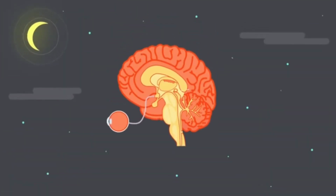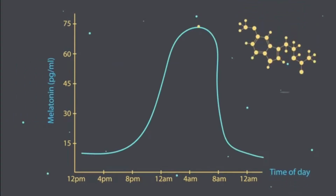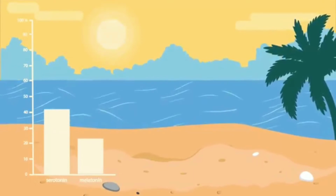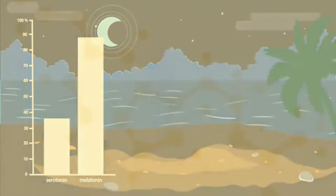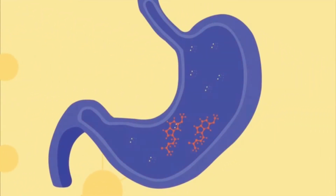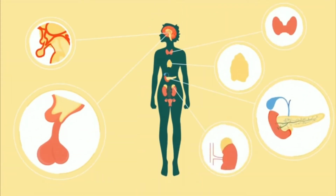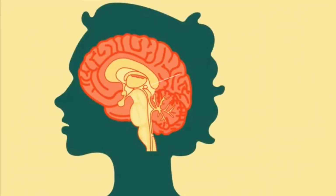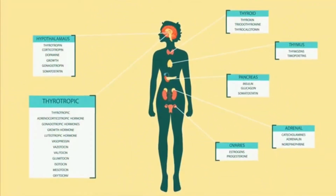In darkness, the pineal gland converts the neurotransmitter serotonin to melatonin to control the circadian rhythm of the body. Melatonin is known to control healthy sleep cycles and reduce anxiety and depression. But now it's also been found to affect weight gain, fertility, and even tumor suppression. It's even a global antioxidant, released from the digestive system for its anti-inflammatory purposes. Previously, researchers thought the hypothalamus was the conductor of the endocrine system. Today, we know the pineal gland sits above the hypothalamus and signals the pituitary gland to release all of our daytime hormones.